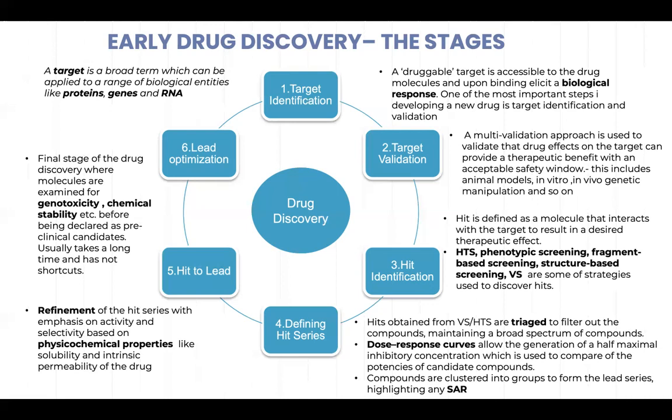One of the ways to compute the potency of candidate compounds is through a value called IC50, which gives the half maximal inhibitory concentration. This is done through plotting what are called dose response curves, which look like a logistic curve.